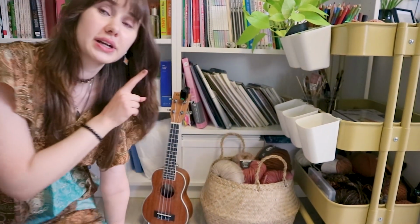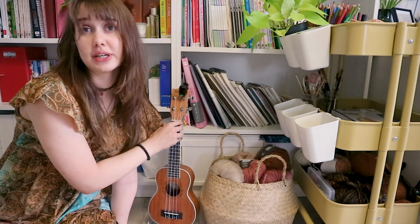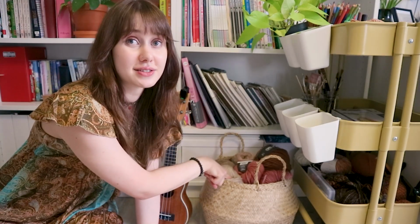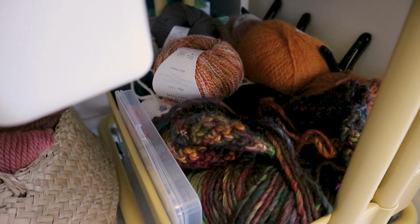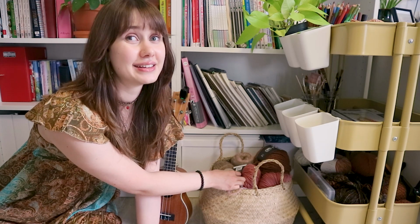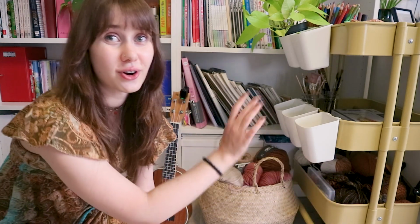Just to sum up this area a little bit, I'm gonna do a little close-up in a second, but I have my ukulele here. I've been trying to play a little bit, so this is a new hobby. Then another hobby I picked up last year is crocheting, and I have so much wool now. I don't crochet that much, but I have it because there was a closing sale happening and there was so much wool and I just couldn't resist, so I got all of this and I have more here. So this is just all wool.